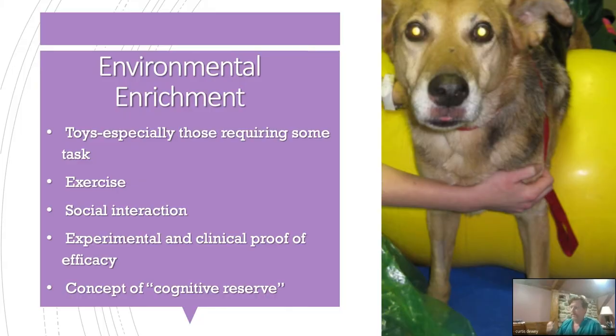So environmental enrichment, what is that? You may have heard people say sometimes, well, we only use a certain fraction of our brain at any one time. So what does that mean? It doesn't mean the rest of our brain's not really of any use. It means that it's something of a backup system. And the theory of cognitive enrichment is if you stimulate the pet with different things, exercise, new situations, social interactions, new toys, et cetera, then you'll stimulate those somewhat quiescent areas of the brain to take over the function of the damaged parts. And it does seem to work. There's evidence that this kind of stimulation does improve cognition in people and dogs with cognitive impairment.